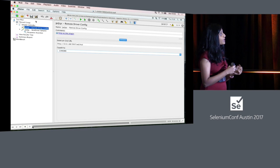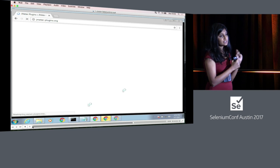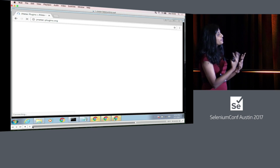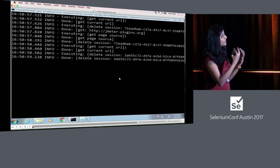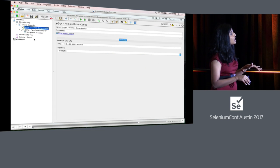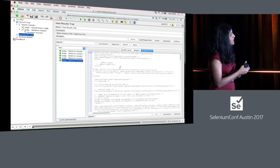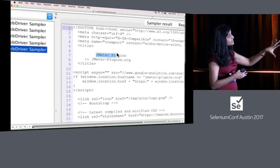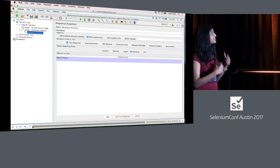And now I am going to save it, and let's just run it. So yeah, this is the node machine that I've remotely accessed. As you can see, 5 of the Chrome browsers I've opened, and everything's done. And you can go to the listeners or where you have the results and see the assertion that I put. If it sees this, then it passes, otherwise it waits and holds till it sees that or fails.